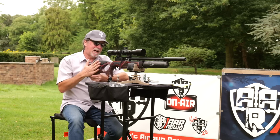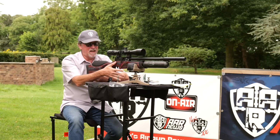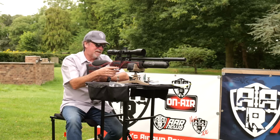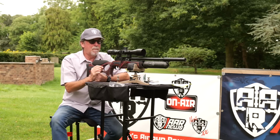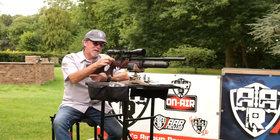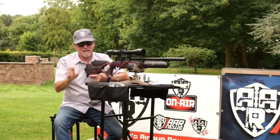But yes, straight away, I love it. I love the design. I love the lines. I love the fact that you can shoot thumb up, thumb down, whichever you prefer. The triggers on these are beautiful, absolutely beautiful. I've got several other guns that I've got to try and shoot today, fingers crossed.